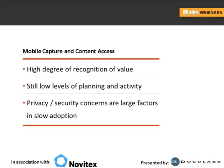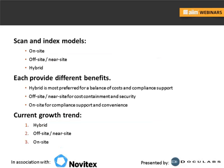What we're seeing right now is a current growth trend toward hybrid, and the effects of hybrid that advantage our clients are a balance of costs and compliance support. And what I mean by that is we have a balance of costs where we are using our labor, which is shared labor, in our locations, and this is allowing us to flex our labor so we don't build to peaks. We manage to peaks. And we also have a strong compliance report with our security requirements around our centers and also our cloud network.